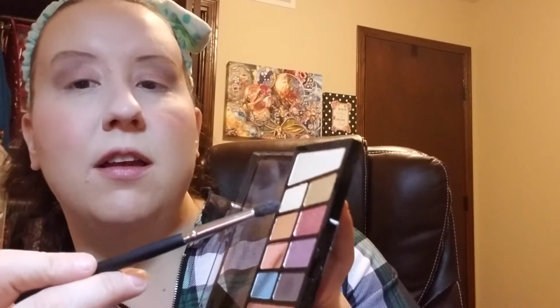Okay, so now I got that blended in. Now I'm going to go in with my Morphe M506 brush to kind of add some definition to the crease. I'm going to go in with this, there's like a really pretty coppery glittery shade kind of thing. I'm just going to go in with my inner corner to try to deepen things up slightly and add some more glowiness to this beautiful makeup look.